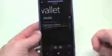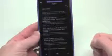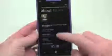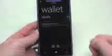Another part of Wallet is the deals, where you can go in and just be on the lookout for some awesome purchases. Now, I'm not much of a shopper myself, but man, $150 to spend on an outdoor sports team? Oh yes. Sold right there. So let's go in and you see all the information, the terms, expiration. You can pin it to your start screen if you really want to keep a close eye on it. You can even have reminders set so that way you don't miss out on the deal.